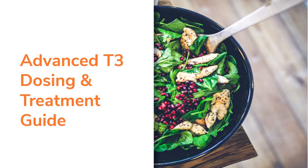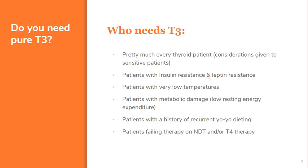We're going to jump right into this advanced T3 dosing and treatment guide. This is for patients who are on the membership because we're going to be going over some more advanced techniques, and I want to jump right in here. So first of all, we really need to establish whether or not you need to be using T3, right? That's one of the main questions that patients want to know.